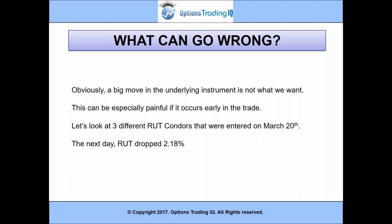Maybe you just give back a little bit of the profit. But if it happens on day one, and that's everyone's real fear, really, isn't it? When you put on a Condor and the next day the market tanks. Okay, it's very hard to fight your way back from that. So I'm going to look at 3 different Condors on the Russell that were entered on March 20th. Okay, the next day the Russell dropped 2.18%, and I think volatility shot up massively as well.